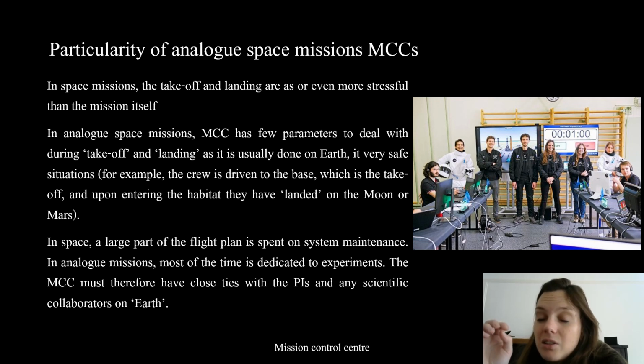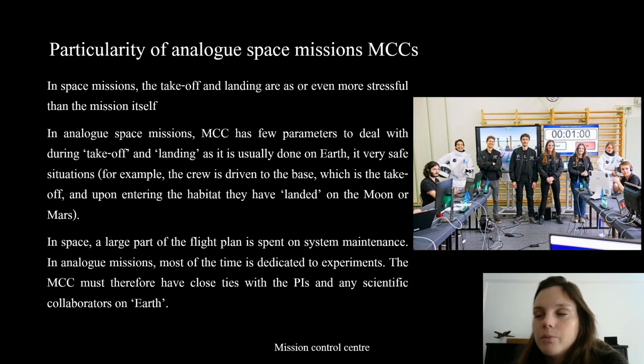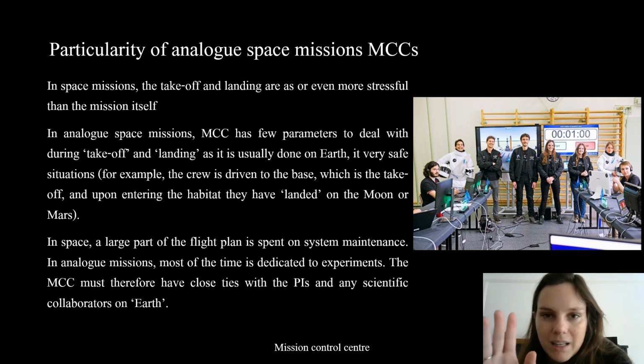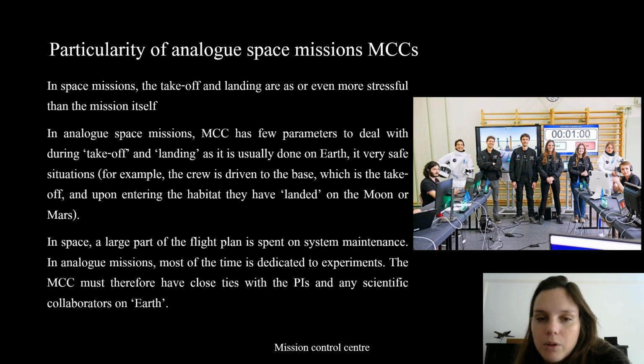Whereas on the space station, it can be, I don't know, between 30 and 50% of your time is actually on maintaining the toilet, maintaining the CO2 scrubber, and checking that kind of thing. And if you don't do it, you die. On Earth, if you don't do it, you open the door of the airlock, and you get out, and you eat some snow. Well, don't eat snow, it's not good for you, but you melt it before, and you get your water, okay? So it's really quite different from the time that you can impart on experiments and maintenance if you compare analog space missions and space missions.